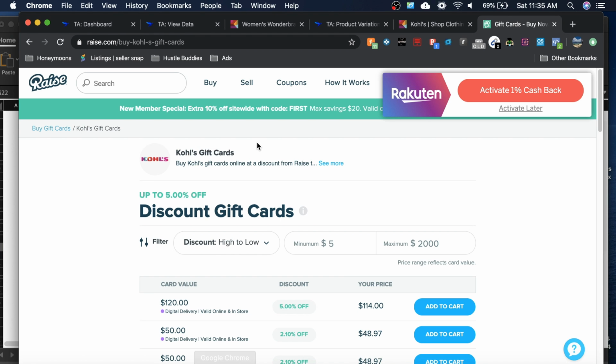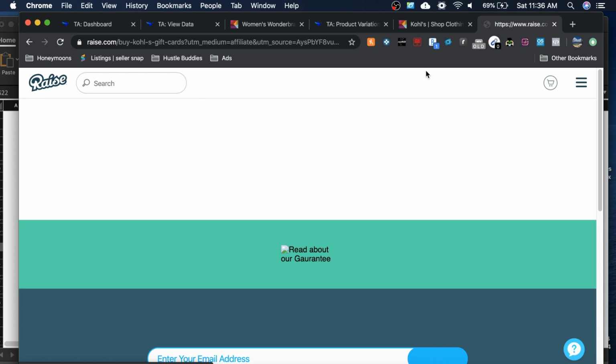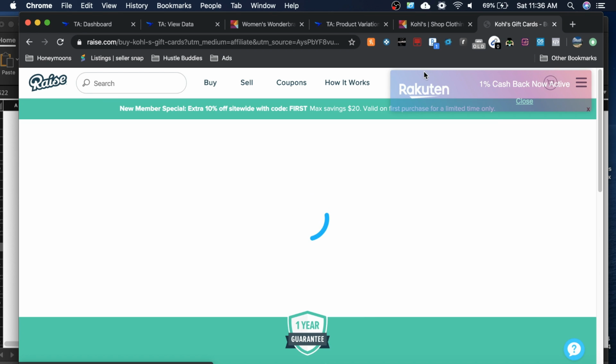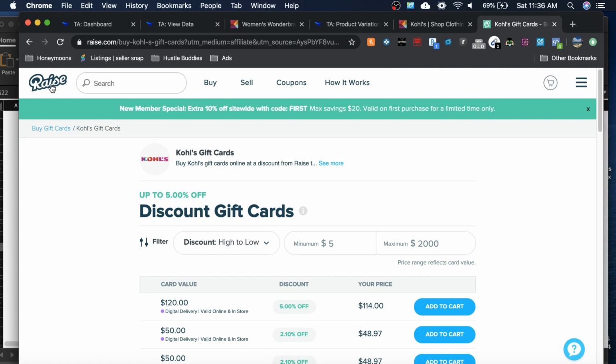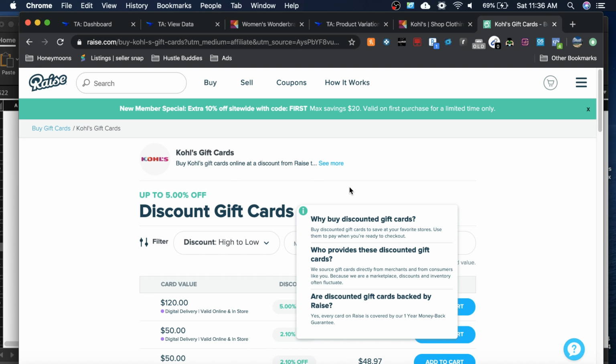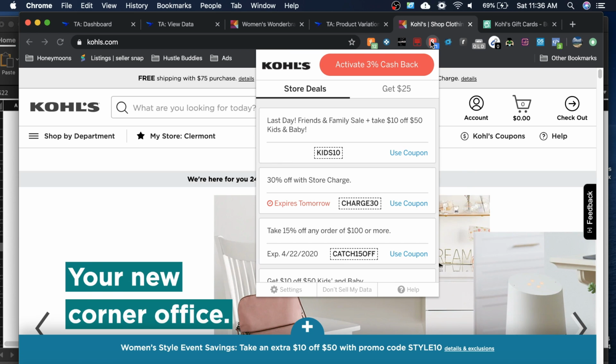Rakuten to Raise. So Rakuten is a click-through site. You may have seen this little pop-up up here in the top right corner. Rakuten is a click-through site. I've downloaded the extension onto my Chrome browser. And basically what it does is it takes you to whatever site you want, but you go through Rakuten. And because you're going through Rakuten, Rakuten makes a little bit of advertising money, and they pass along a little bit of that advertising money back to you. So we're getting 1% cash back for anything that we buy on Raise. Okay? Now what's super cool is you can actually double dip on this. So we're getting 1% back for the gift card that we're buying, but then if we actually go back to Kohl's, we can use Rakuten again and click through to Kohl's.